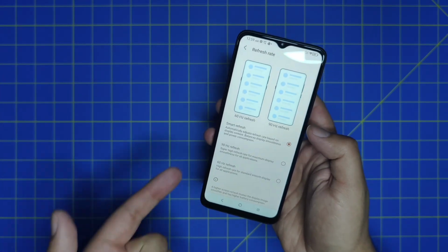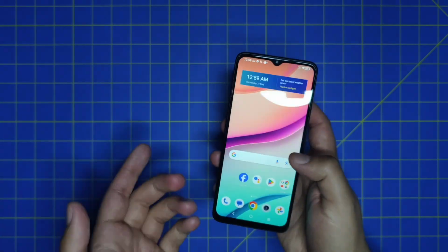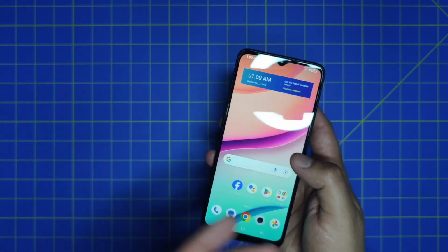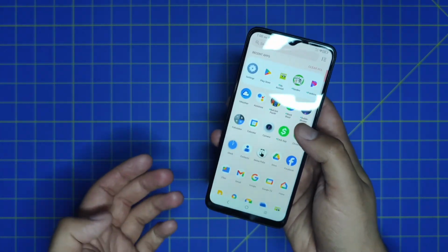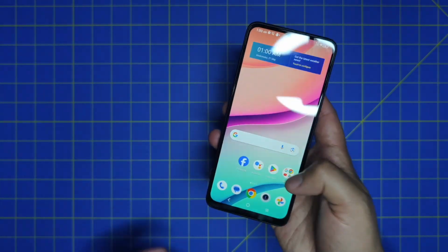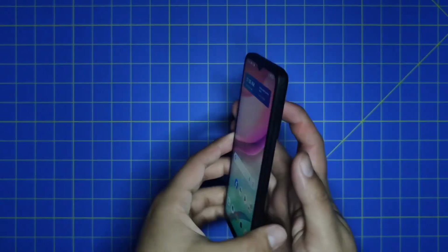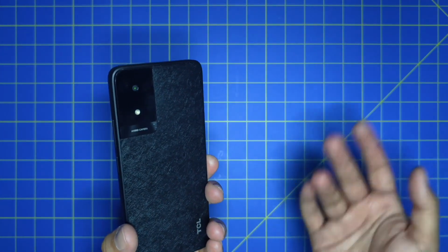So if we go into display, we can see that we do have a 90 hertz refresh rate, but honestly, I don't think the processor's powerful enough to even handle 90 hertz. So it's most likely going to be clocked at 60 hertz most of the time. But it's definitely still usable. Like I said, it's not the worst, but it's slower than the G 2024.